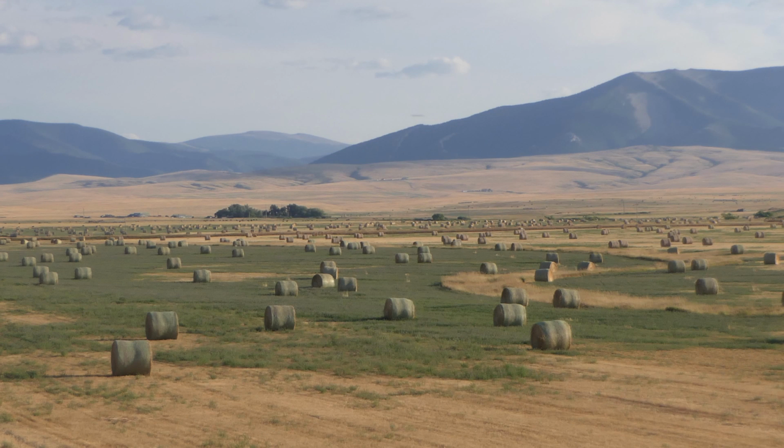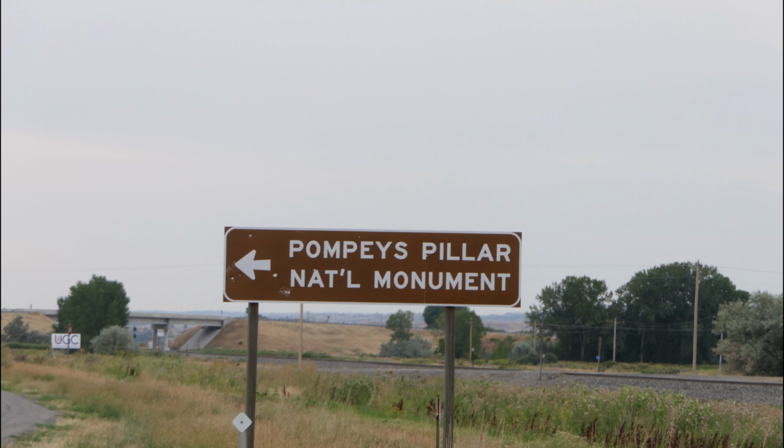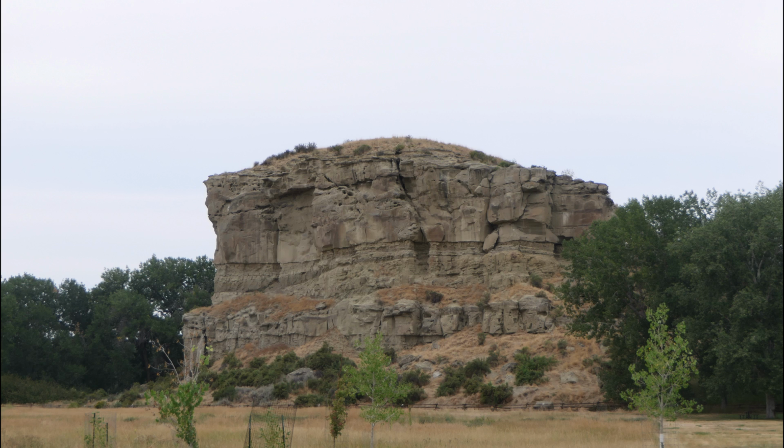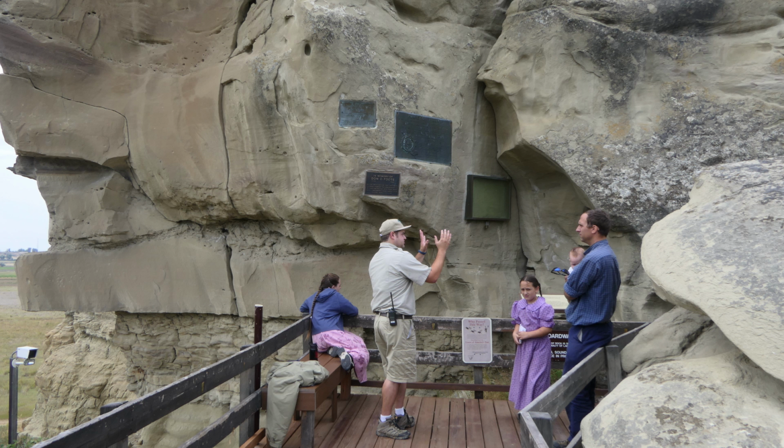We are now driving through Montana. Our next destination is Pompey's Pillar. This is the place where William Clark wrote his name in the rock when on the Lewis and Clark expedition.